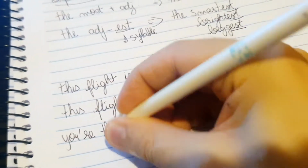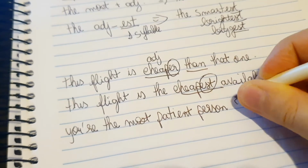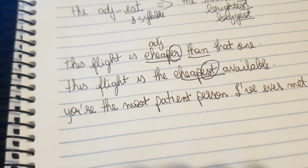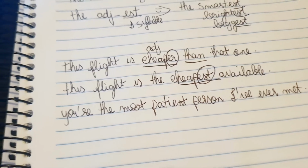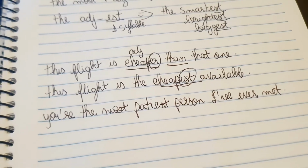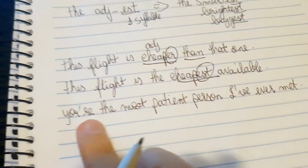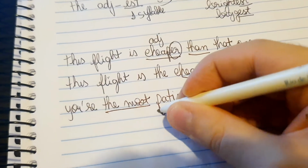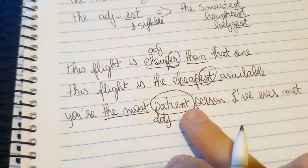You're the most patient person I've ever met. I'm not a very patient person. Sometimes people say I'm patient, but on the inside, I'm feeling terrible. I'm feeling angry. I feel as if I was going to explode, right? So I'm not the most patient person, but people say I'm patient. You're the most patient person I've ever met. So the most patient here is an adjective. I'm using the most because patient has 2 or more syllables.